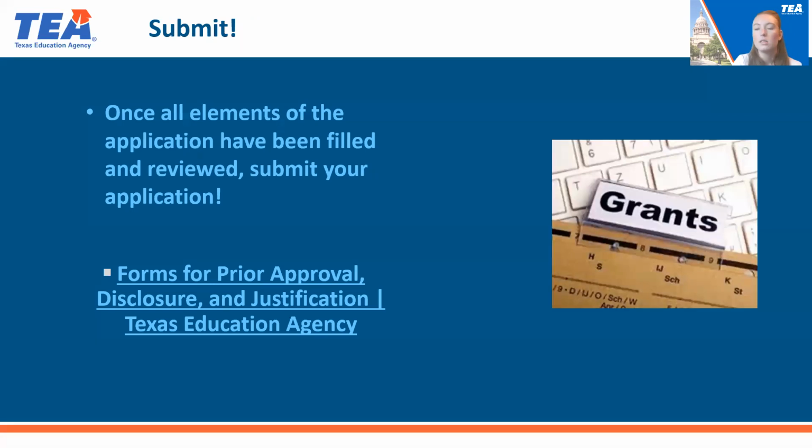Once all elements of the application have been filled and reviewed, you'll be able to submit. If at any point you did have a line item filled out that requires prior approval, in this case, things like out-of-state travel for employees or educational field trips, you can visit this link here for disclosures and justification forms that you'll submit to the appropriate email addresses at TEA, and then you'll wait for approval there.